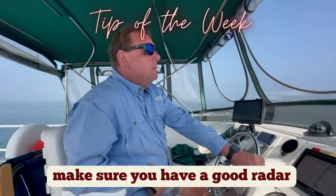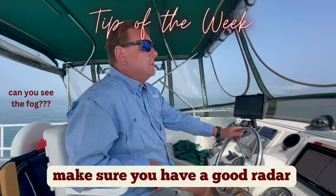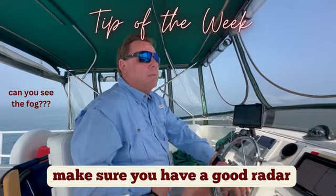What is your tip of the week? This week's tip is a good radar. We are currently in heavy fog. It's actually starting to lift. We weren't expecting any fog today, but it kind of surprised us. And we were already offshore.